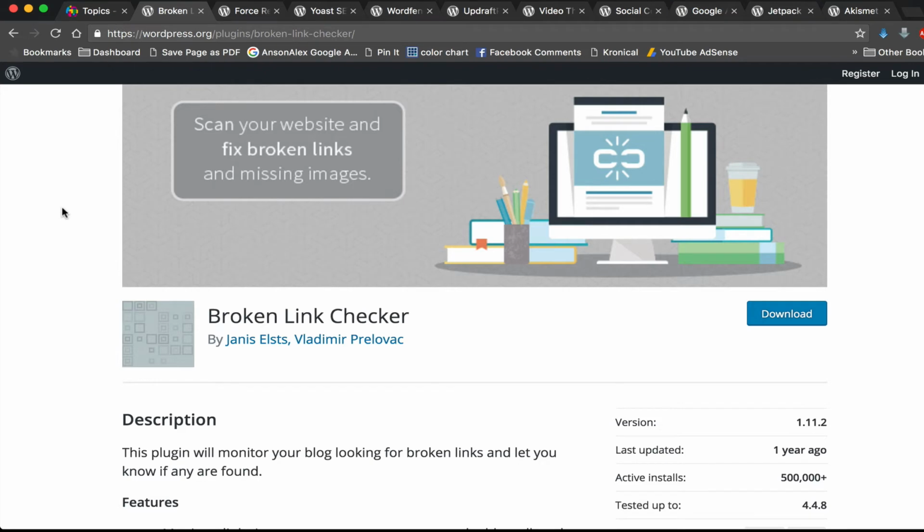The first plugin I want to talk about was recently a lifesaver for me. This is Broken Link Checker. It's a pretty simple plugin. Basically, it monitors your blog for any links that you have on your website that are linking to a 404 page or a broken link. And then it will allow you with a number of different options of how you want to handle that. You can just remove the link, so the text would remain, but it would take out the actual link so that it's no longer a broken link on your blog.